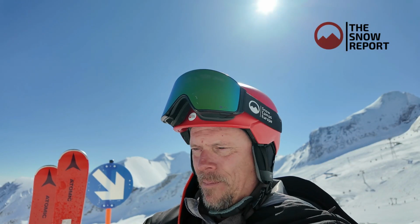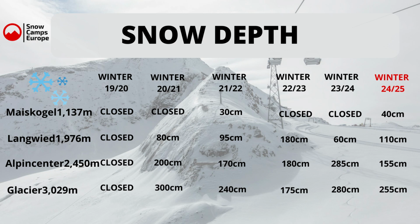So, on to your snow depths. Down on the Maiskogel, 40 centimeters. The bottom half isn't really skiable, but the top half will be absolutely fantastic. Langwied, the bottom of the glacier area, 110 centimeters. The Alpine Centre 155, and then up on the Kaprun Glacier itself, 255 centimetres.